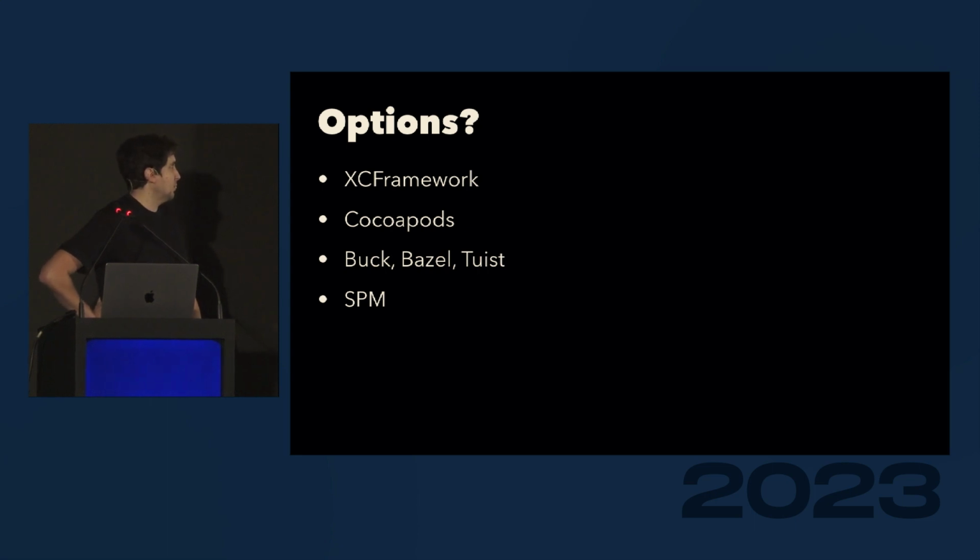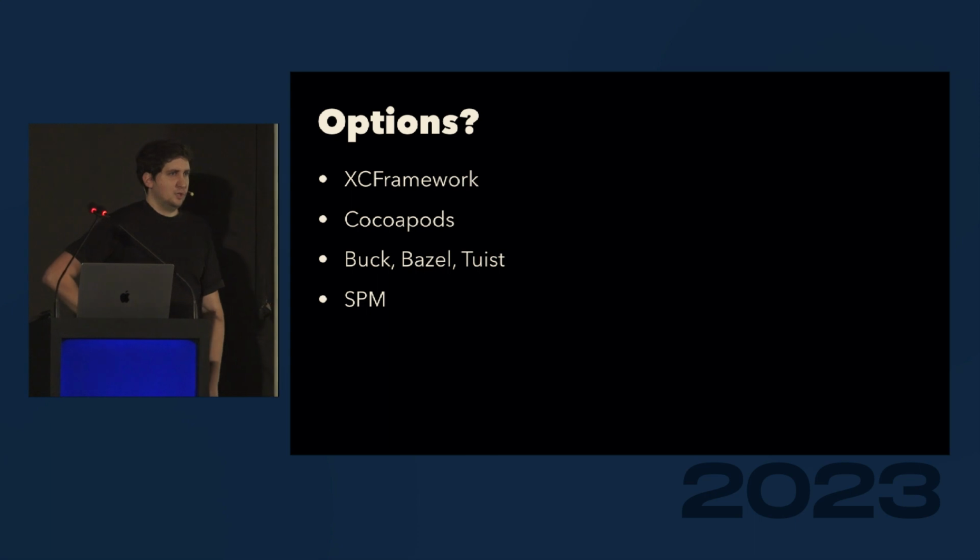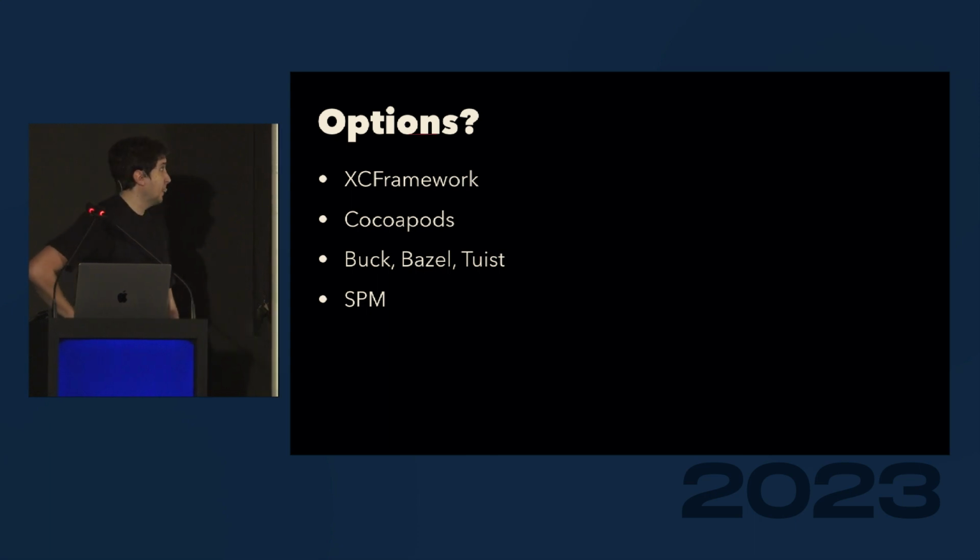Then there was this option of CocoaPods. What is CocoaPods? CocoaPods is basically this abstraction on top of Xcode frameworks. It generates these Xcode frameworks libraries for you. And I would see people using basically local CocoaPods to modularize their code base. That was an option.